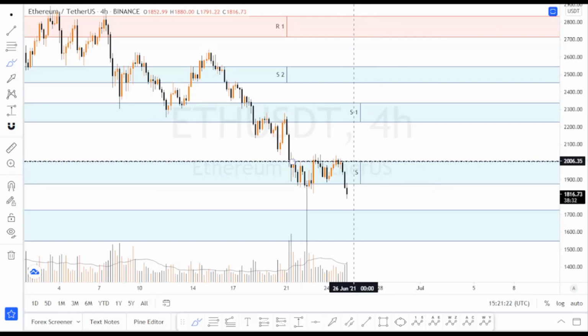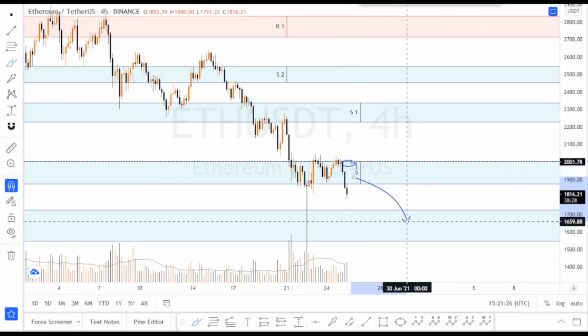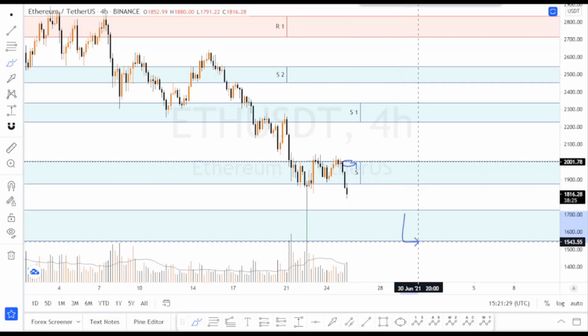As long as we stay below 2000 and 1900, highly likely we will go towards this blue box at around 1500 and 1700.